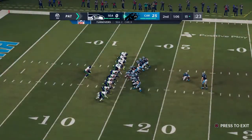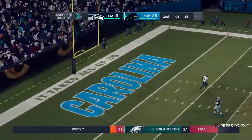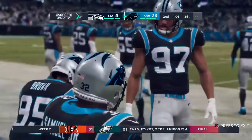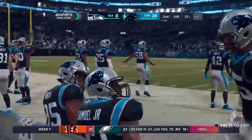Gano for the extra point. He missed one earlier, remember, but this time he gets it to go. A heck of a play there defensively, getting the interception, navigating his way into the end zone for the touchdown.